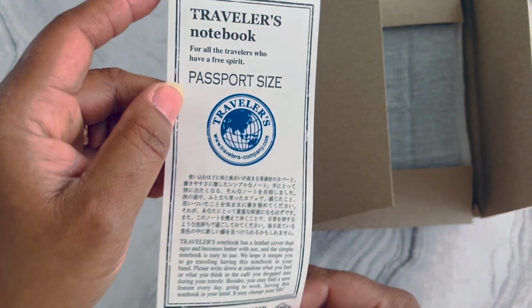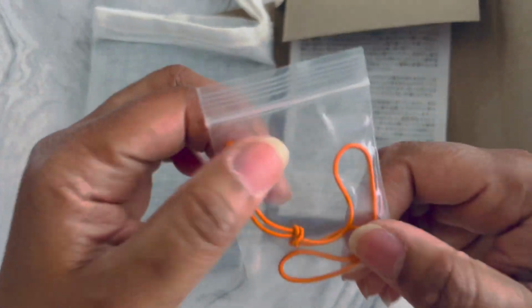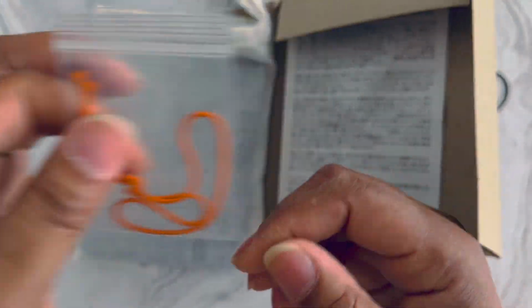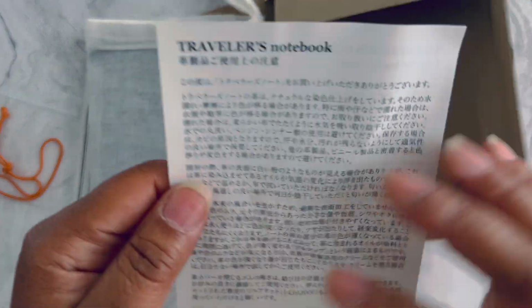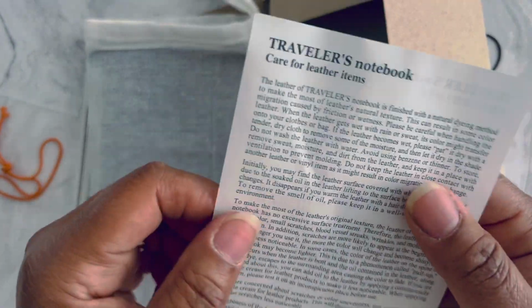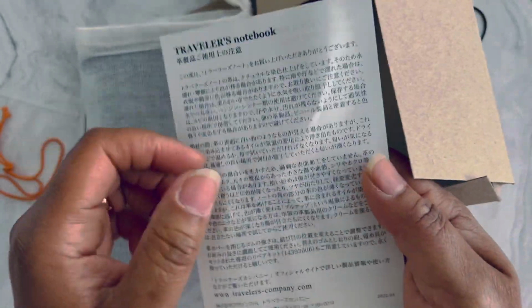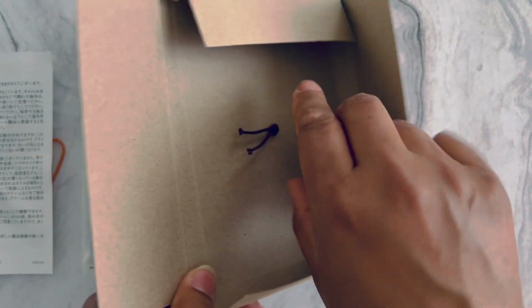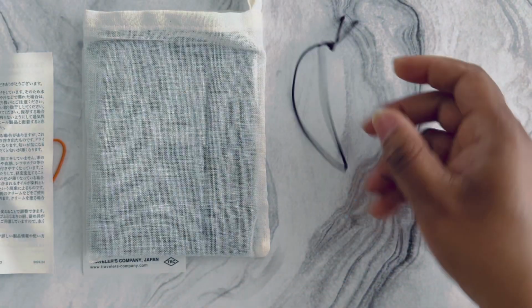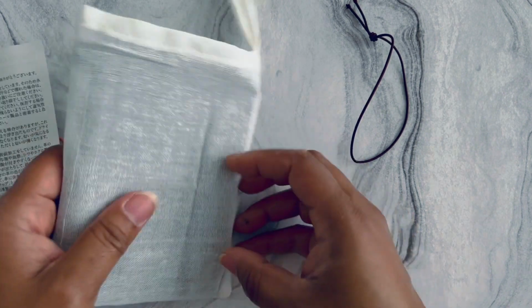I'm going to also honor this in a journaling note. It has a cotton band. It has a spare orange binder string. A whole bunch of language about traveler's notebook and the care for the item in both English and in Japanese. And then the spare string. Take that out. Like how equally packaged they still have remained.